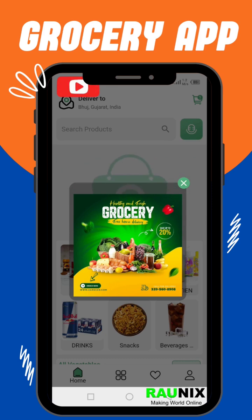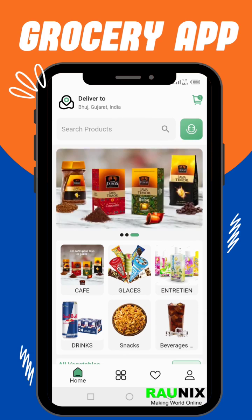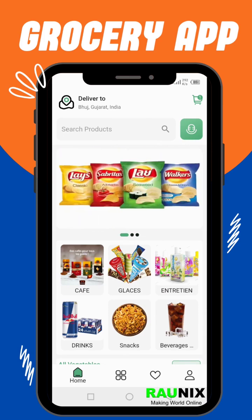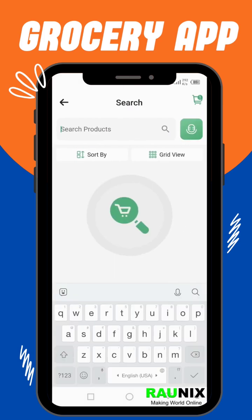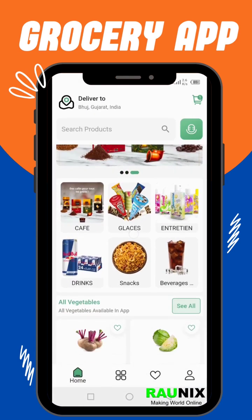You can put a pop-up message from the admin panel. You can control sliders, categories and all the data from the admin panel. The advanced feature you will get is the voice search feature. You can search via voice. You can filter the data according to the location.